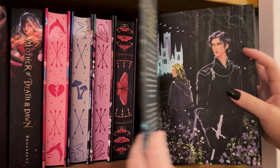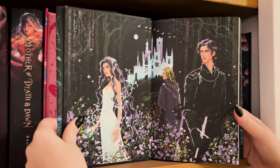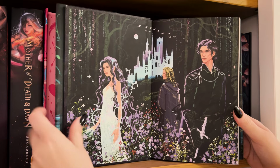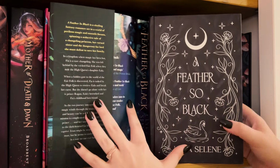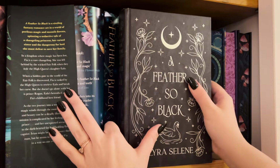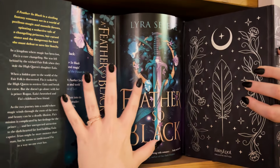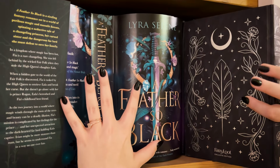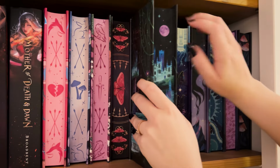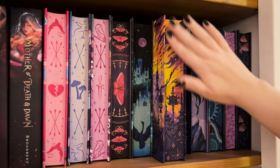And then we have even more whimsy and magical vibes on the end papers with this character art. I really love the flowers and the castle here. And then we have a nice design on the naked hardback with some silver foiling. And again, we have the standard dust jacket on the reverse side of the redesigned dust jacket. And this edition is just beautiful. I absolutely love it. The next book is definitely a favorite of mine.